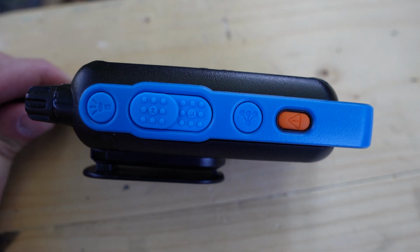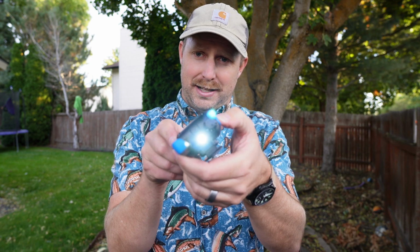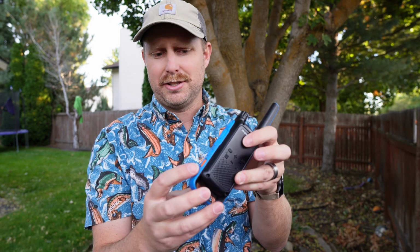The buttons are pretty straightforward and easy to figure out, so the actual use of the radio itself isn't too hard, and it has a couple features like a flashlight that are handy sometimes. It also has an SOS and a scan feature, and it has a lot more buttons, meaning it has dedicated buttons for each use, so it's not as hard to figure out or navigate the menu.